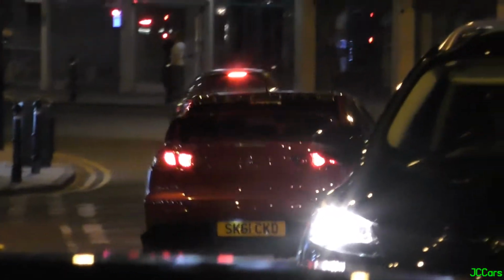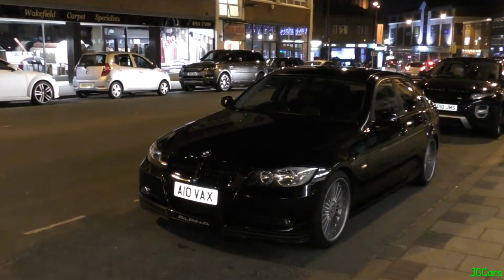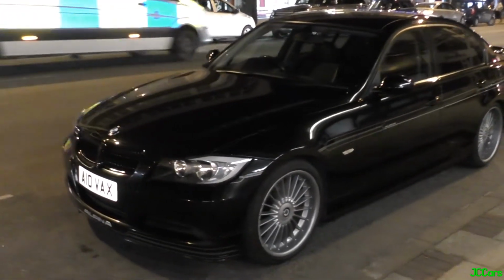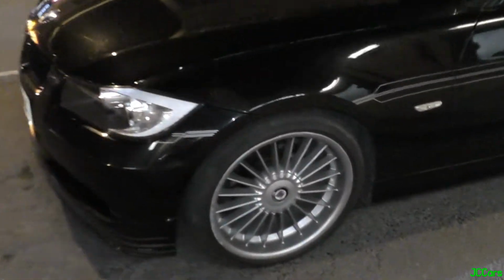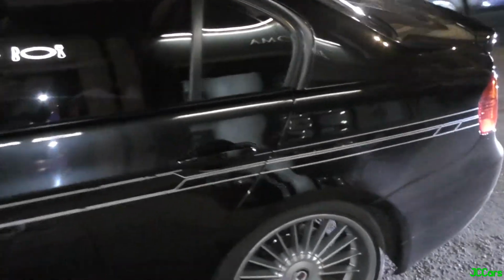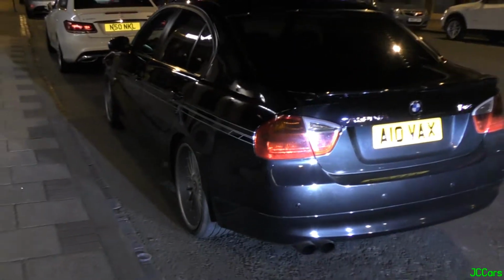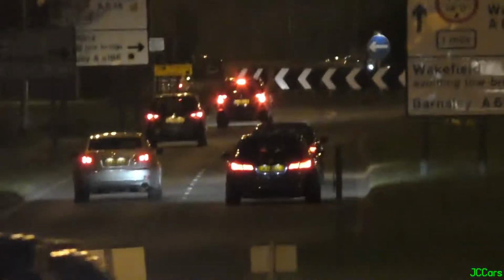Nice Evo 10 that. So yeah, just after that nice Evo 10 drove past, we've got this nice Alpina D3 here. Quite rare to see these. Also, a Nardo Grey RS6 drove past, but I missed that, but my friend got it. So he'll be able to see it on his channel, Supercars GB. But yeah, it's pretty smart this. I like the plate on it as well, the gel plate. F10 M5!